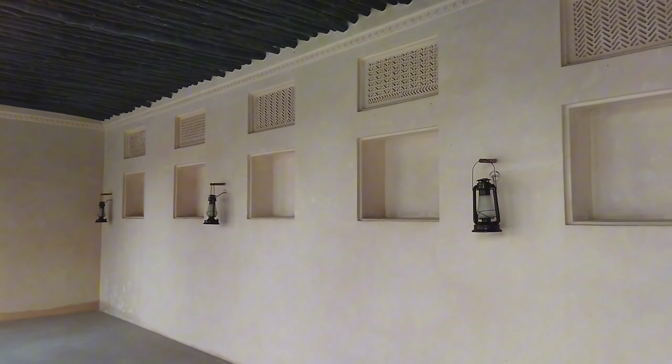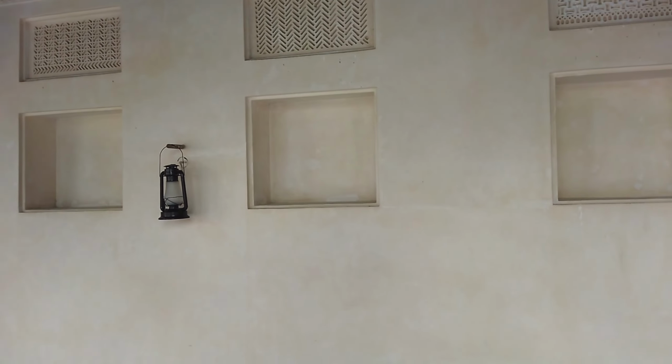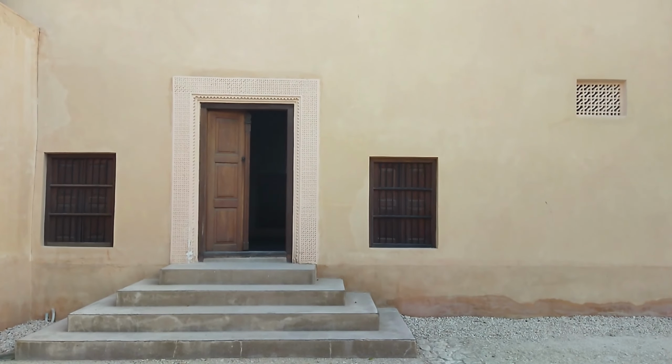The courtyard, a hallmark of Islamic architecture, served as a communal space for family gatherings and important ceremonies.